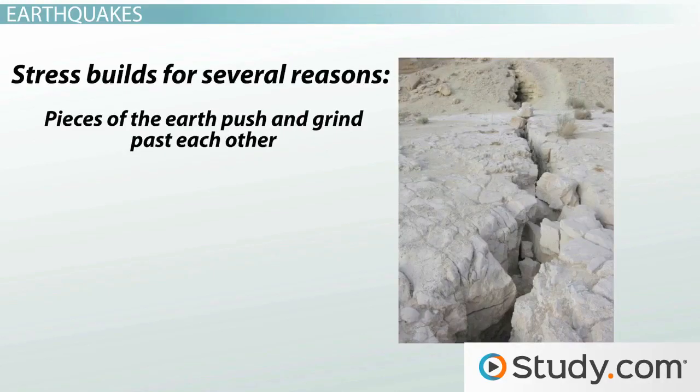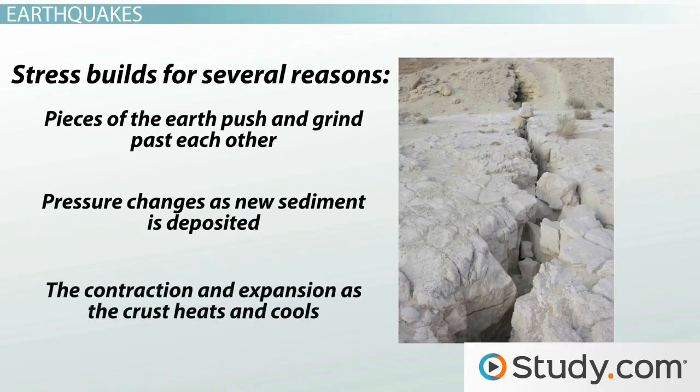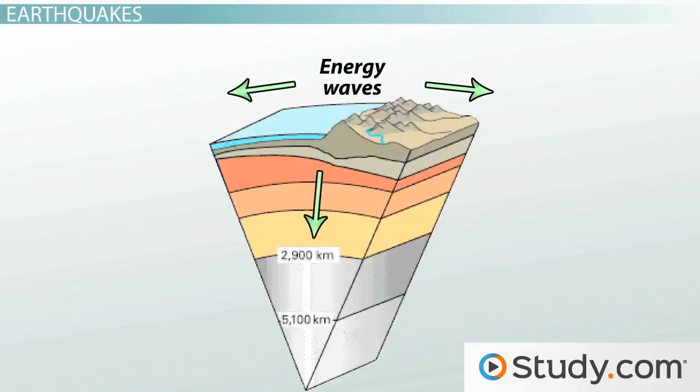stuck on each other. Rocks store energy when the pressure changes as new sediment is deposited in layers on the Earth's crust. The Earth's surface also may store energy because of contraction and expansion as the crust heats and cools. As the stress builds, eventually the rock reaches its breaking point. When it fractures, energy is released in waves over the crust's surface and down into the Earth. These waves are what cause the shaking of the ground, much like the waves felt on a waterbed.